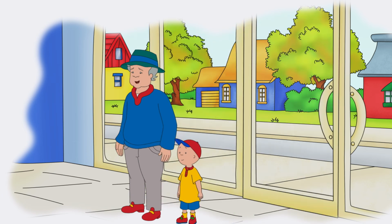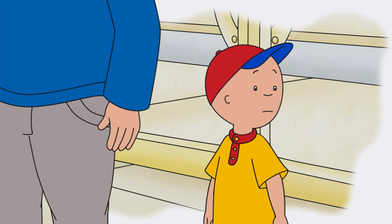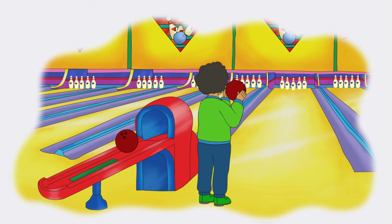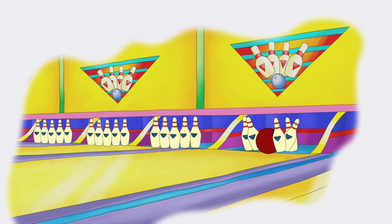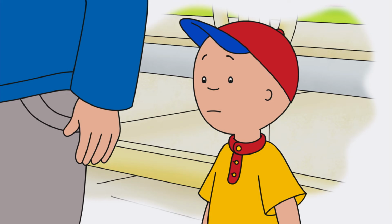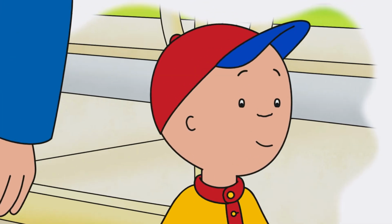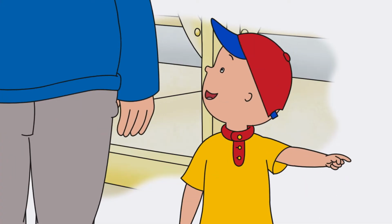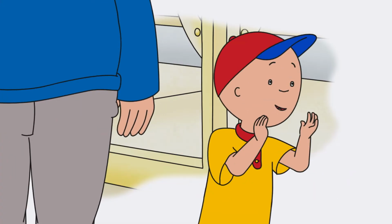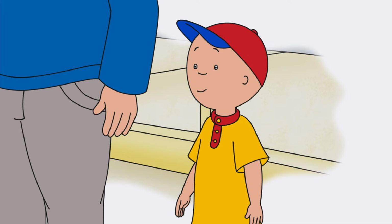Here we are. At first, Caillou was a little nervous, especially when he heard the loud knocking of the pins. But when Caillou looked around, he was pleasantly surprised. Grandpa, look! It's my friend Sarah! Sarah! Seeing a friend at the bowling alley made Caillou feel even better.